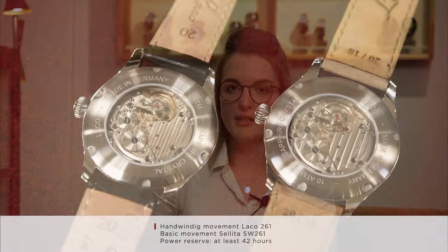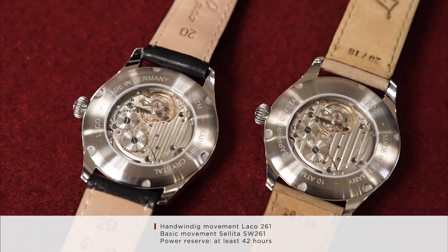Exactly right. As you say, this Unitas movement is very large and therefore cannot be packed into a smaller case size. For this reason, we opted to use a Silita movement in the small versions with a diameter of 39 millimeters, also with manual winding. Specifically, the Silita SW261, always in a decorated version.